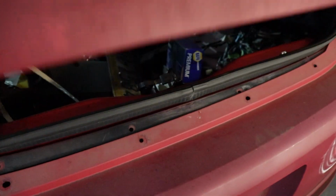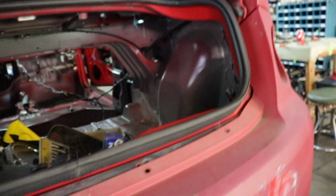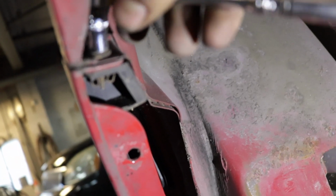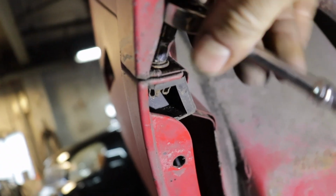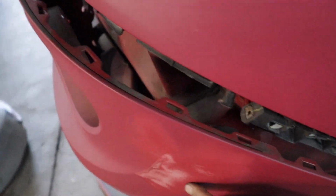Then, going along here, you have push pins, and a few on the bottom that you pull off as well. Same thing on the other side: the bolt behind the inner wheel well, and the same way it attaches here. It's super quick and easy. It's 7 millimeter, by the way. I forgot to get the one off this side, so that's the last one. So now I got that off. Do the same thing I said: pull up on it, pull off, and then do the same on the other side.